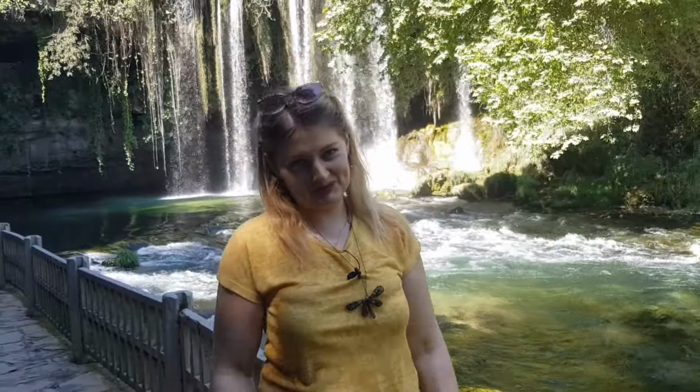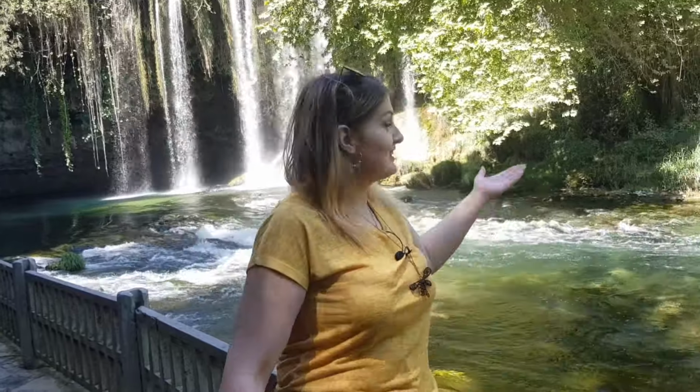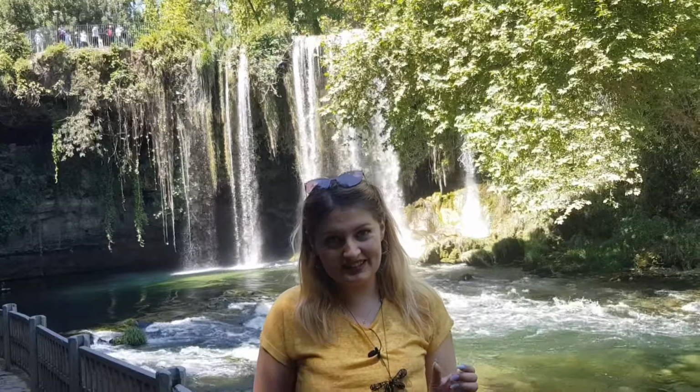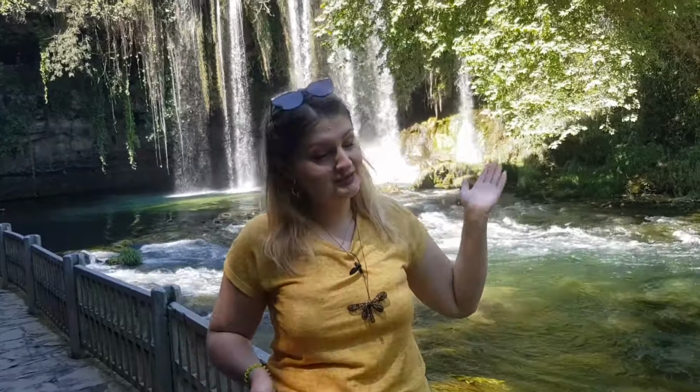We are in the Duden Waterfall. As you can see, it is an amazing place. I've been living in Antalya for 6 months and it's my favorite place. When you visit Antalya, you should see this place.